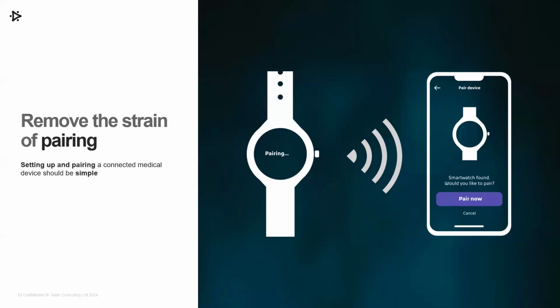Then for a connected device, removing the strain of pairing. When connecting via Bluetooth, it should be easy, no passwords, no codes, and this is achievable using beacon technologies. Connecting to Wi-Fi networks can be problematic and complicated. Nest and Sonos have notably good Wi-Fi connection experiences, and we've learned from those systems when designing Wi-Fi provisioning flows for connected devices. So we can learn a lot from the consumer electronics world and challenge ourselves to do better, whilst recognising the specific design considerations and development processes for medical devices.